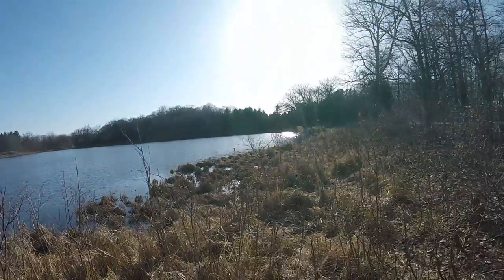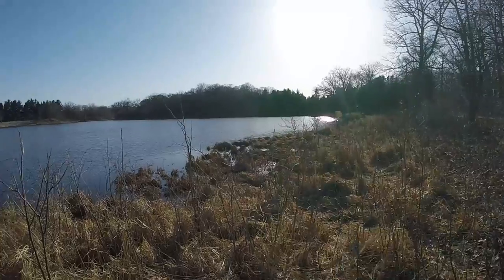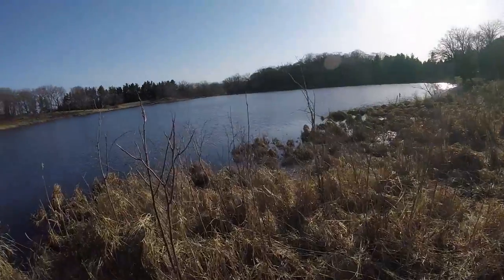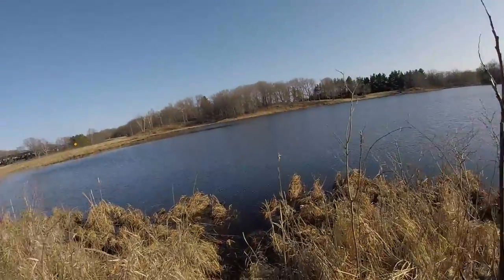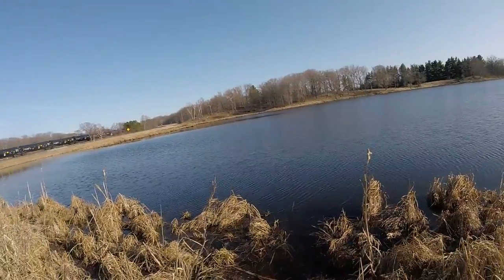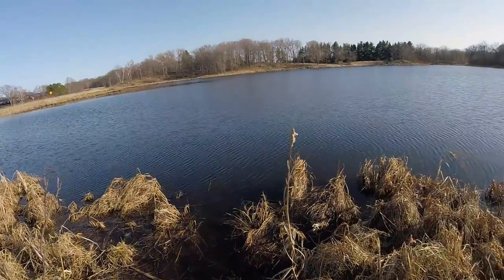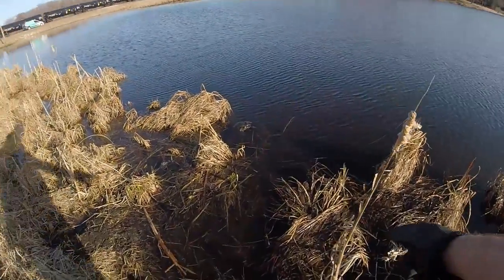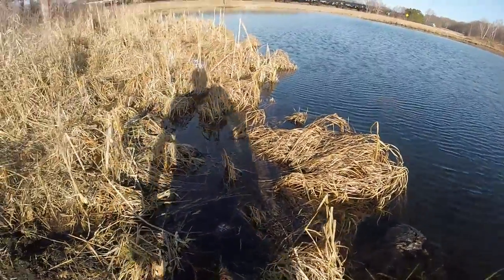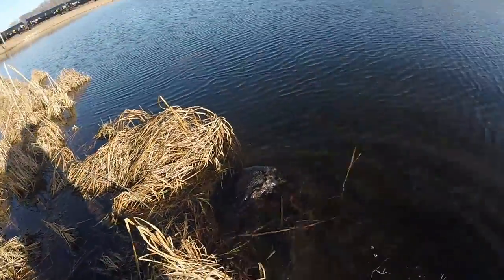Well, checked all those traps down there. There's nothing in any of those. Get down here, this 330 is gone, and just out to the left there I can see a hump of fur floating. So that looks like another beaver for this place. It's a big beaver too.